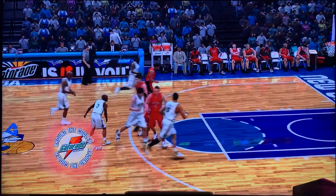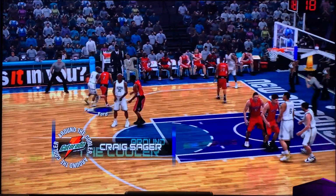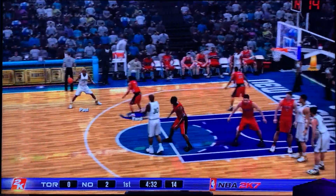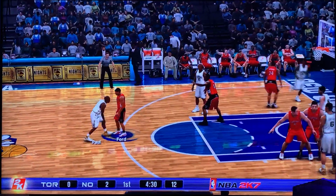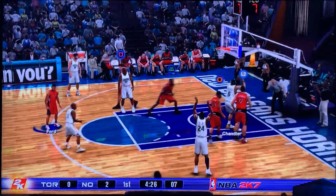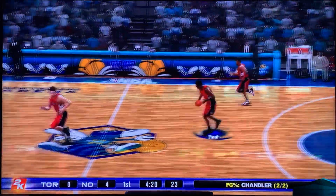Time for the Gatorade Around the Cooler update. Let's go to our sideline reporter, Craig Sager. Craig? Well, guys, I had a chance to talk with Byron Scott, coach of the Hornets. His main focus, hitting the offensive boards. He said in a game like this, it comes down to second chance points, and that's where he feels they can do some damage. Keep your eyes open down low. It should be a real dogfight. Thanks, Craig.